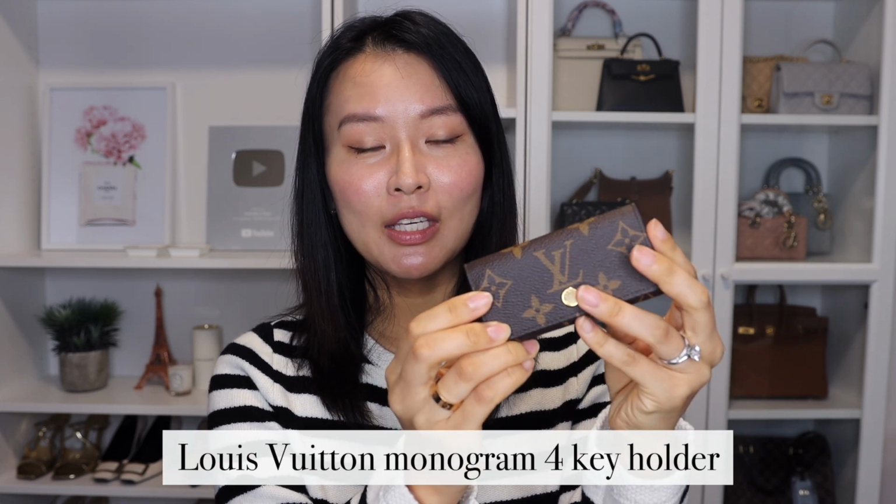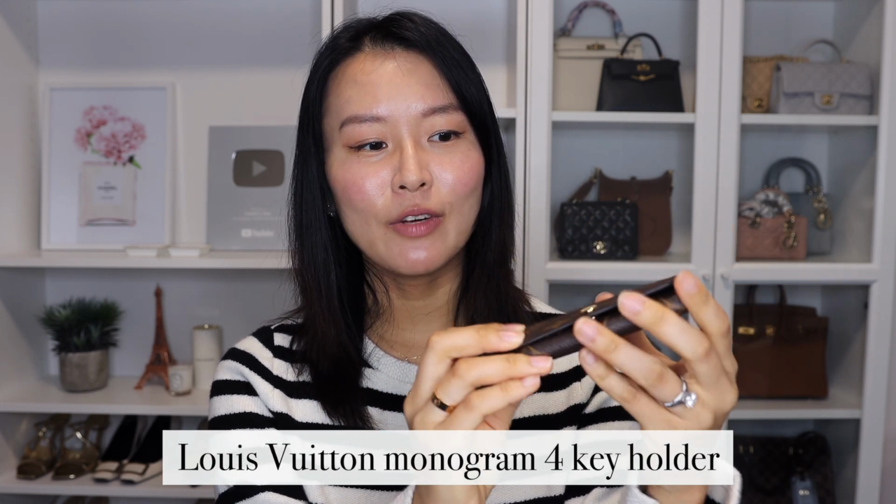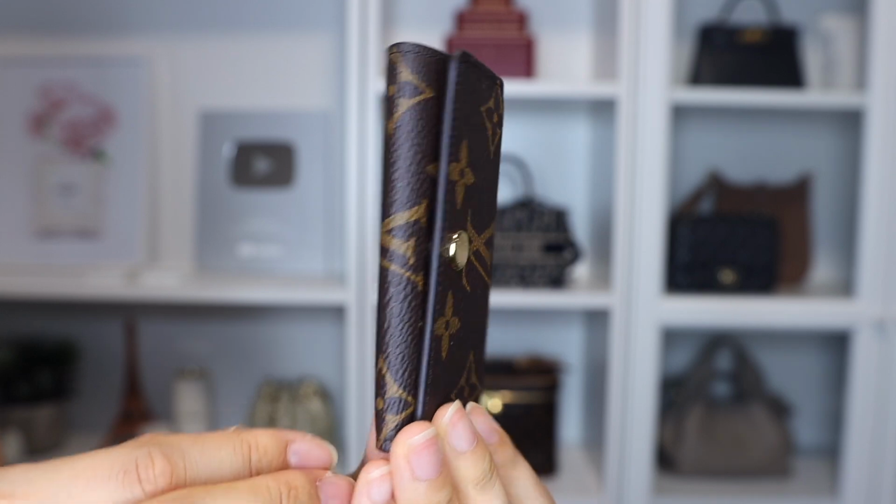So without further ado, starting from the very smallest item that I've decided to let go. It is a relatively new item, but I just have not used it at all. And it is the Louis Vuitton 4-key holder in the monogram canvas. I haven't even used it once.